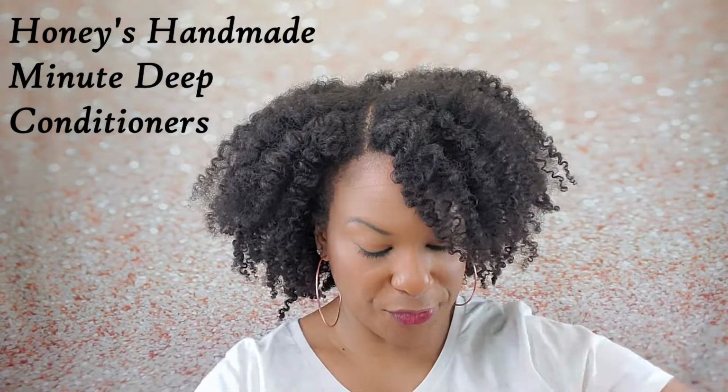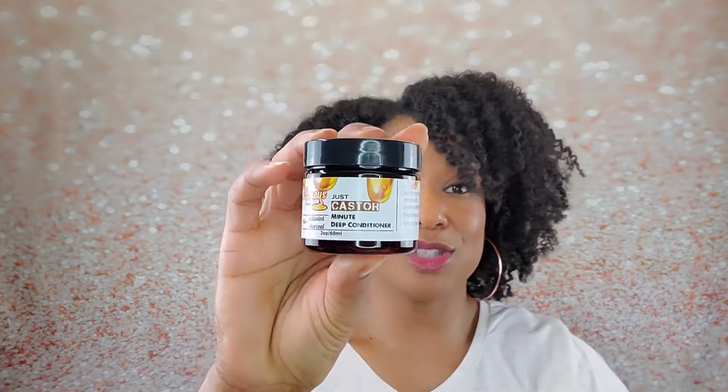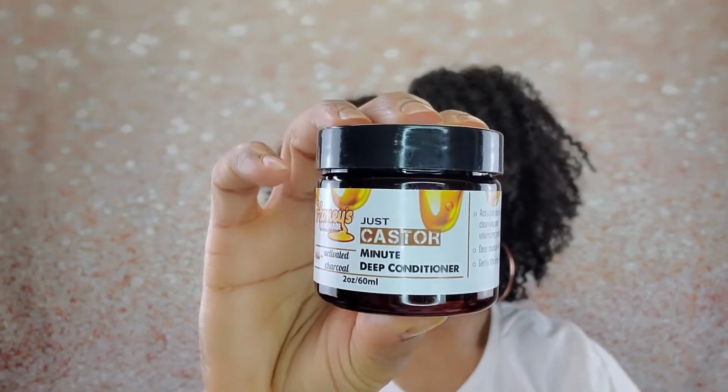And then the weekend she came out with them, there were 4 different ones. So there was the avocado, the grape seed, there's castor oil, and this one as well does not have butter in it, but it has activated charcoal and silk amino acids, black walnut. This one is like completely different.